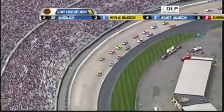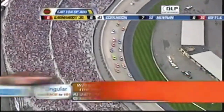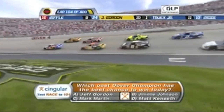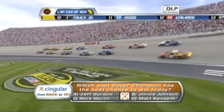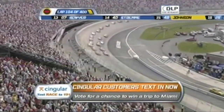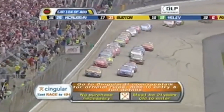Let's take a look at our singular race talk question for this week. Which past Dover champ has the best chance to win today? To vote, text the word race to 191 on your singular wireless phone, and you'll have a chance to win a first-class trip to Miami. Well, we should have done that 100 laps ago, huh?